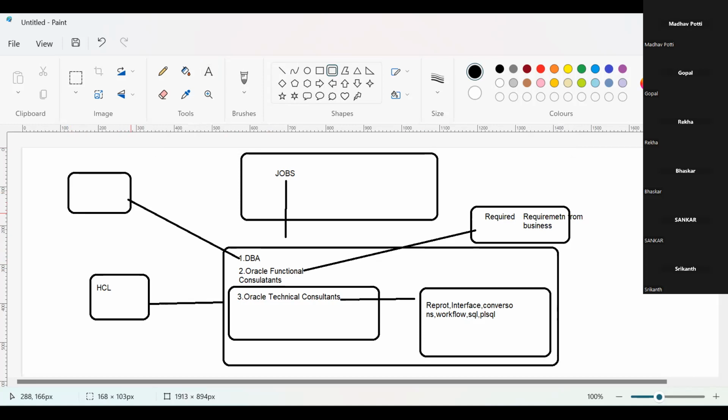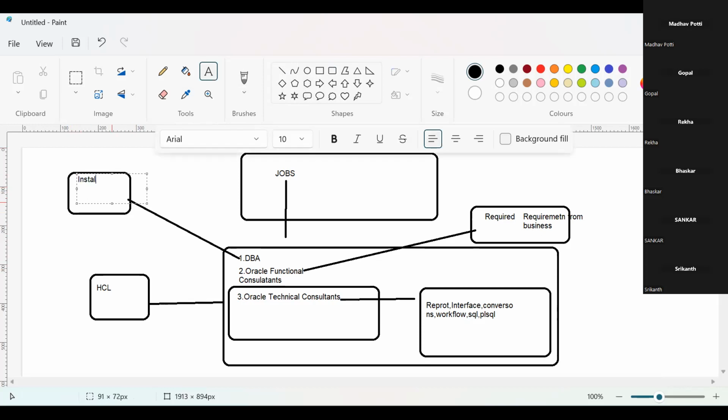The DBAs will install the product. They can apply the patches: monthly patches, weekly patches, quarterly patches. Oracle will give the patches to maintain your application and database security. Apart from that, they have maintenance activities. What is a maintenance activity? In real time, when you're accessing the IRCTC application after 11 o'clock, sometimes you get a pop-up saying that this server is under maintenance, you can use it after 4 a.m. In a similar way, in real time, the DBA team will do maintenance activities on the weekend.